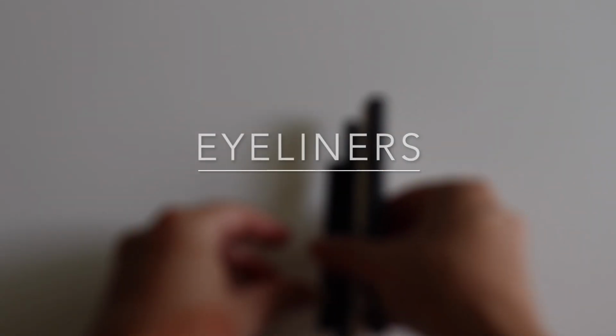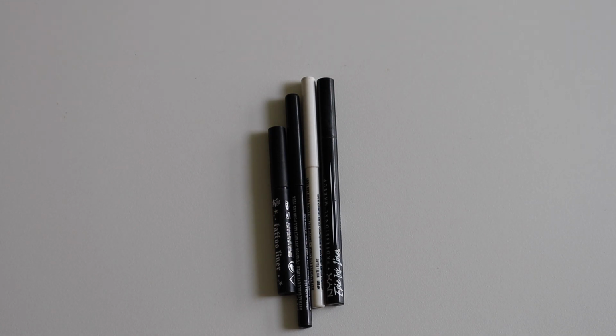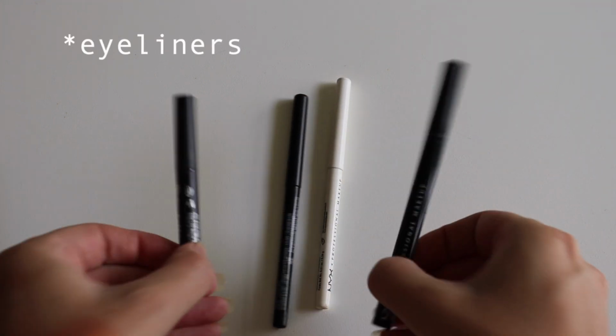Next up, we have eyeliners. So we have liquid eyeliners, we have pencil-like stick eyeliners, and I must admit this is very robust for this category. Usually I am a lot more minimal in this area, but alas, I have 4 to talk about today. So I actually have 2 liquid eyeliners.